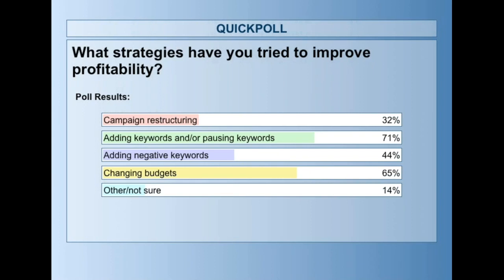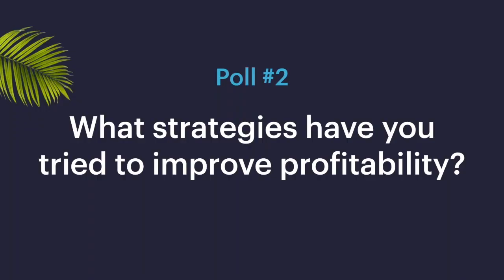Great, so I'm going to close out the poll we just had and share some of the results here. It looks like keywords and budgets are where a lot of people have experience, which makes sense because people are familiar with the concept of keywords and setting up manual campaigns, and I'm sure everyone has gotten those alerts from Amazon asking them to increase their budgets when they run out. But the other strategies are just as important. We'll give you a lot more information, so if you haven't tried them yet, this is your chance to implement them to get more profitable campaigns.